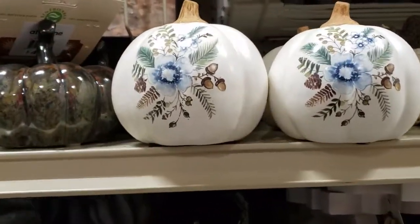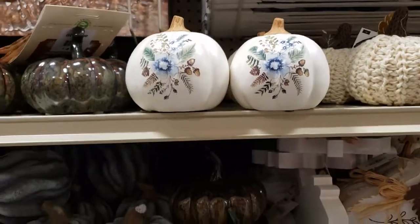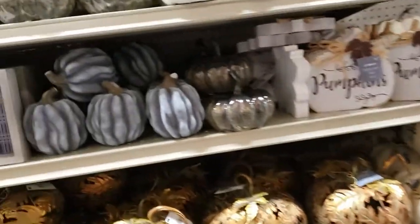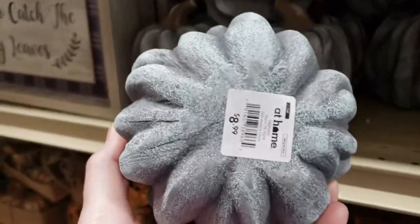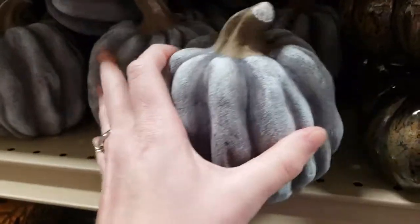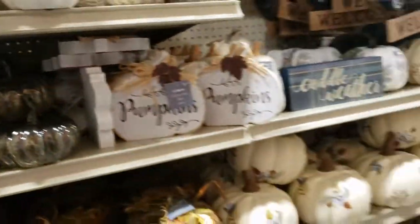Those are pretty. These remind me of in Norway they paint plates with pretty stuff like that, or some of the Scandinavian countries. Now these are neat. It's interesting because it's hard, but I don't know if it's ceramic. I'm not sure exactly what that is. Maybe plaster. Kind of like a dead, funky looking pumpkin next to some glass ones.